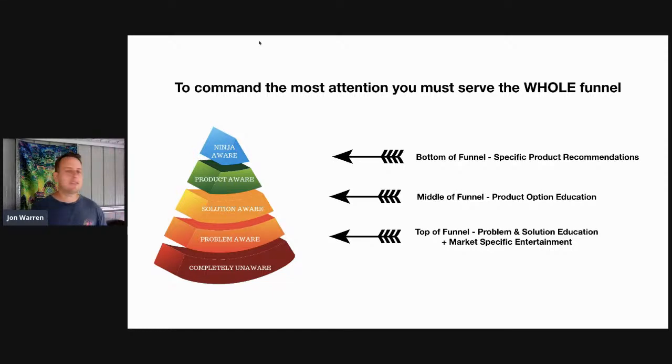Once again, if somebody's at the top of the funnel, showing them a product ad for a high ticket product is not going to convert well, right? Because they don't even know that that's the product they need to buy yet, and they don't understand why it's the product they need to buy. So you're jumping the gun by going and offering them an individual product completely out of context for them to buy.